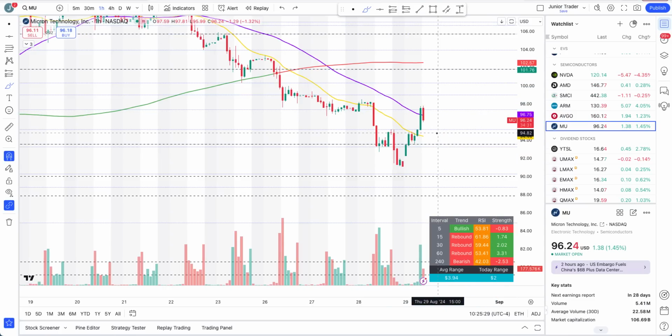And if any time we start to lose $95.20, and finally eventually if we lose $93.54, it's still game over on this thing. So let's see what it does.